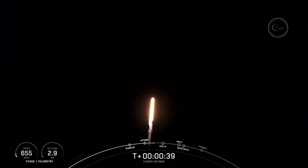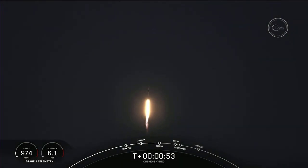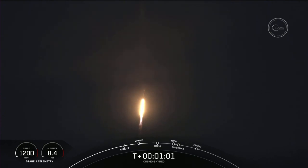Falcon 9 has successfully lifted off from Pad 40 at Cape Canaveral Space Force Station, carrying the Cosmo SkyMed satellite to a polar sun synchronous orbit. Power and telemetry nominal. Now during ascent, we tilt the engines, and that's what we call gimballing, and that turns the rocket horizontally. That's what we call a gravity turn. We're still going up, but we're now also heading horizontally away from the launch pad.